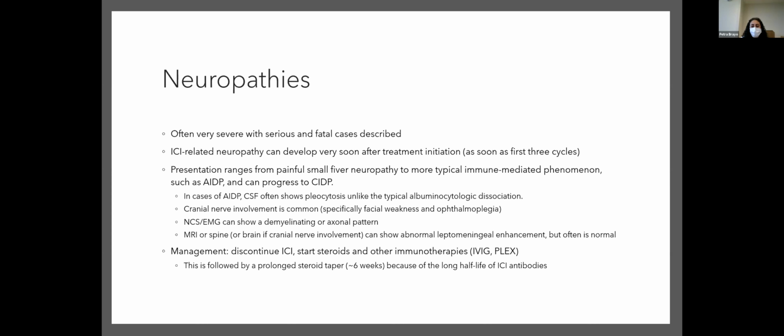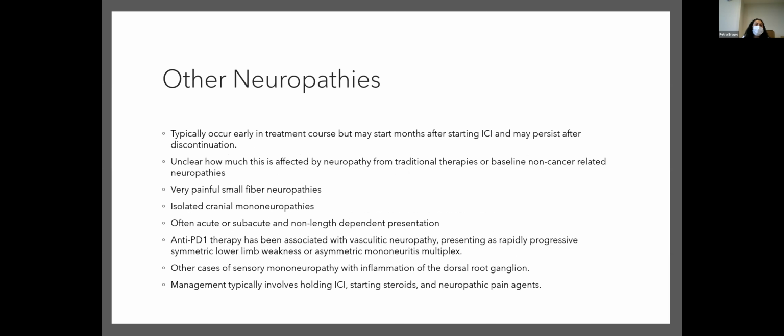And even sometimes the plasmapheresis can take a while. Some of them might still hang around. And some of these patients actually might end up having to get on rituximab or other agents because it just gets really difficult to control what they have, especially if they progress to CIDP. So that case of Mr. Y essentially fell into this AIDP presentation. But they can also have other neuropathies.